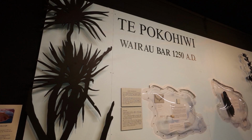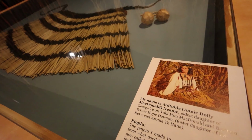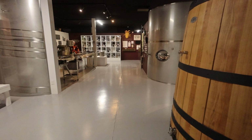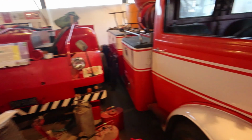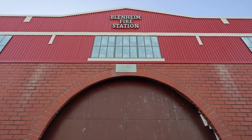The Wairau Bar exhibition records the earliest human settlement of Aotearoa by the tangata whenua, whilst the unique wine exhibition celebrates Marlborough's more recent history. All the while, the collection continued to increase, including a remarkable 9 vintage fire engines housed in a replica of Blenheim's first fire station.